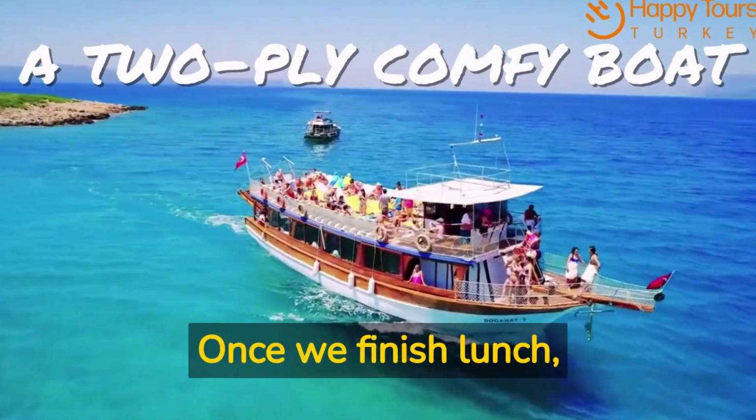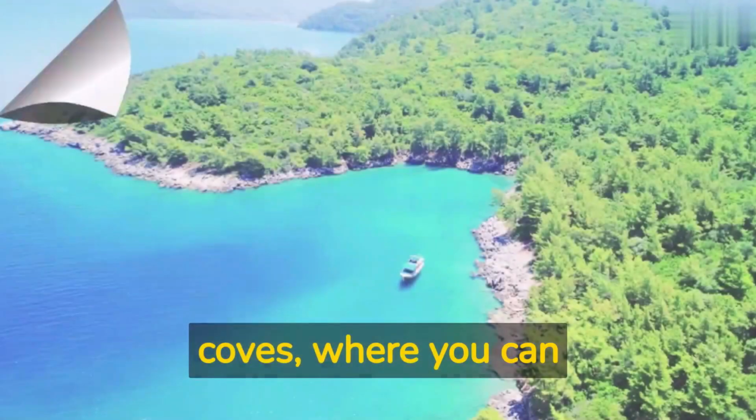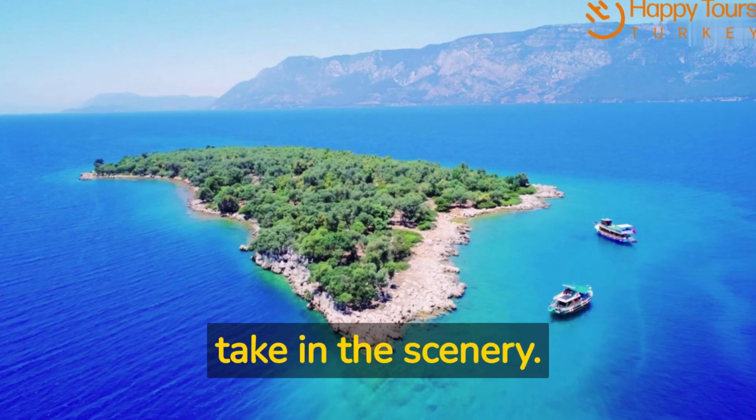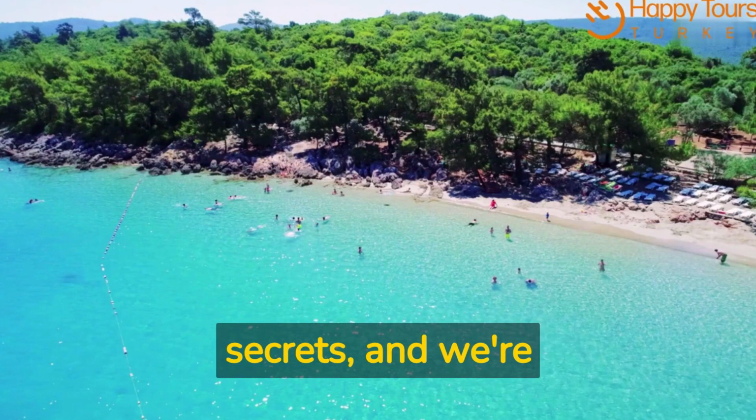Once we finish lunch, we'll make a few stops at some of the island's other beaches and coves, where you can swim, snorkel, or simply relax on the boat and take in the scenery. These hidden gems are some of the island's best-kept secrets, and we're excited to share them with you.